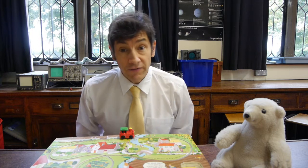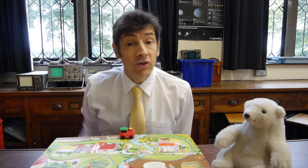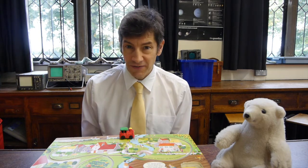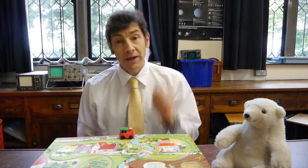So now I need to very quickly explain why I only pull it a short distance and the train is capable of going much further. I wonder if any of you knew. It's so obvious if you know some GCSE physics, but the point is, can you find the right bit of physics to apply to this?